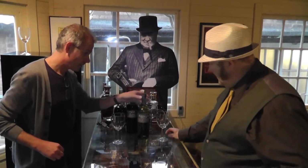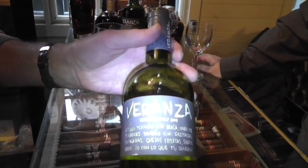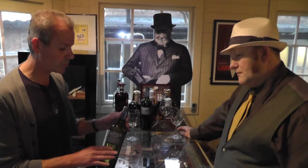Right, these are a red and white. These are the first time we've done wine of the month. This is called Veranza Chardonnay. It's from northeast Spain, quite close to Barcelona. This is 2011 vintage. The 2010, which we started with, won a gold medal at the Sommelier Wine Awards, which is one of the reasons it attracted the wine to us.